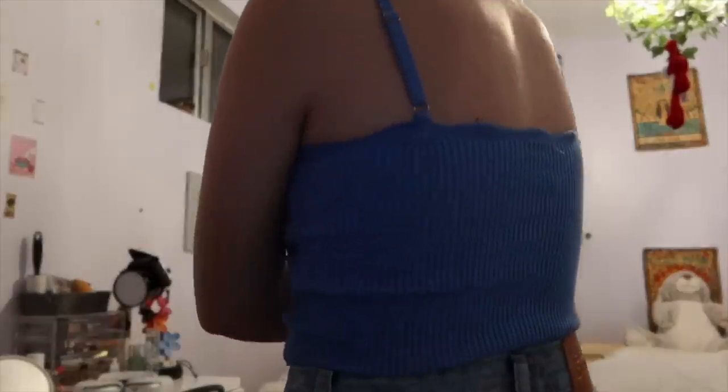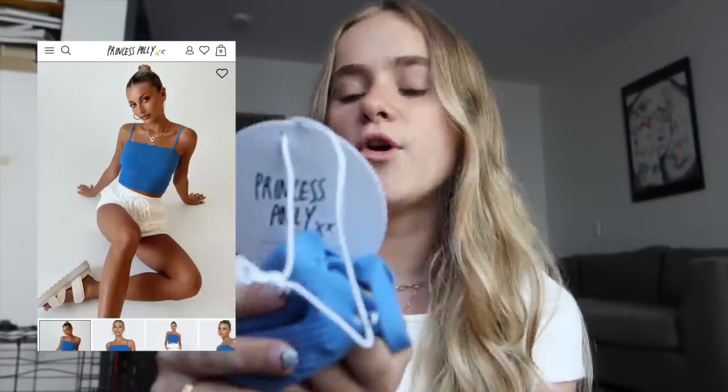And then it also has adjustable straps, which is great. I got this in a size extra small slash small in blue. It's called the Reina top.